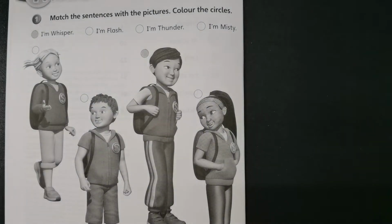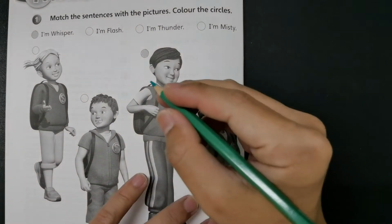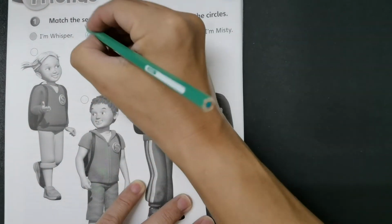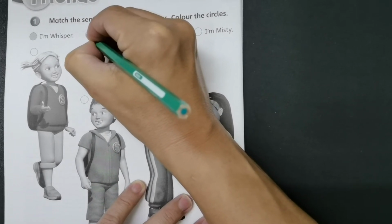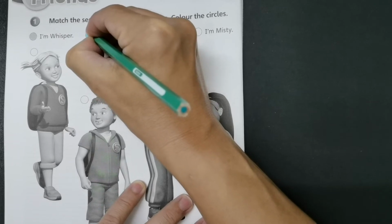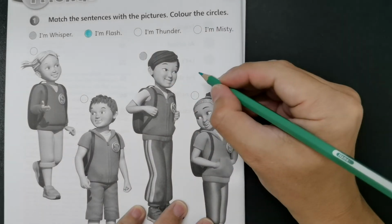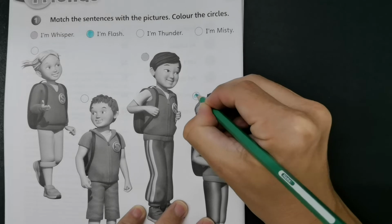And number 2, I'm Flash. So Flash, we will choose the green color. So this is Flash. So I am Flash. So we will color it according to his jacket color. So it's up to you to choose the color. So I'm Flash. So this one is a 3D human character here.